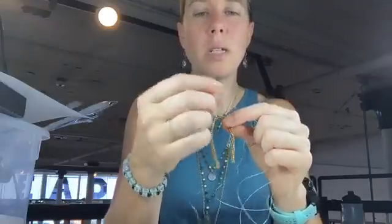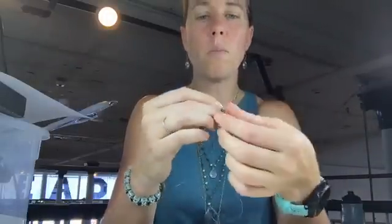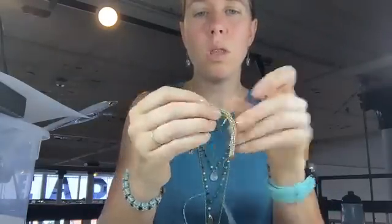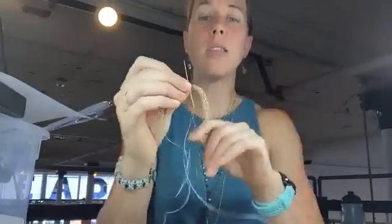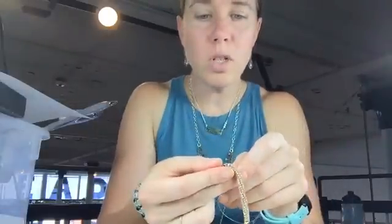What you're going to do is basically pretend that the beads that are already on are not on, and you're going to continue to sew in and go through the beads around the peyote stitch, and you're basically restitching a new bead into place. Like I said, there are some times where this will work. There are other times where if you break a bead in the middle of your project, sorry, but you're out of luck. It's time to start the project over.